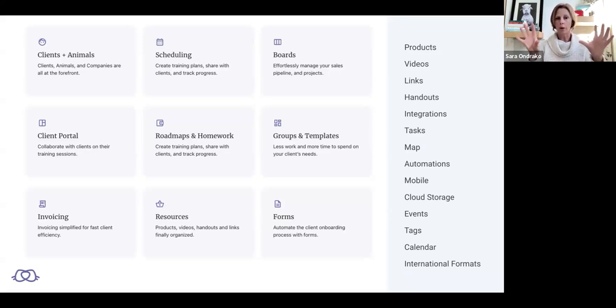Then you can group all of those things together so that you can take that entire CGC class of 6 weeks with all of the homework, and you can load all of it at once to each client that you send through that class. Then you can share it one by one. I'll show you how the homework and roadmaps really save a ton of time. Groups and templates, that's putting everything together. It's customizing what you want in front of them and doing it in a much more efficient way, instead of having to type everything out for each individual person and share each resource individually each time. It just makes things a lot easier.